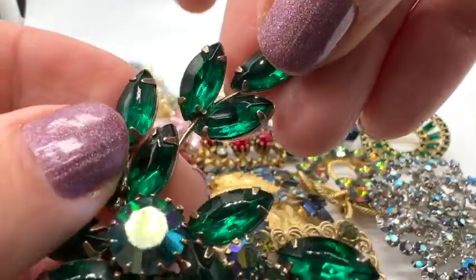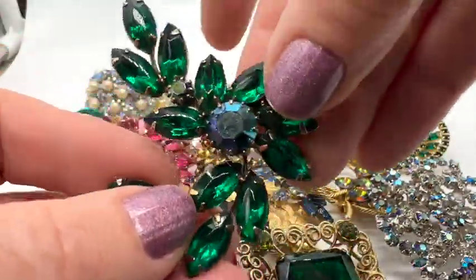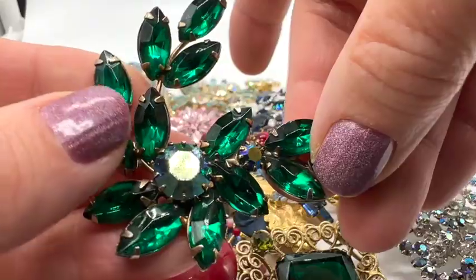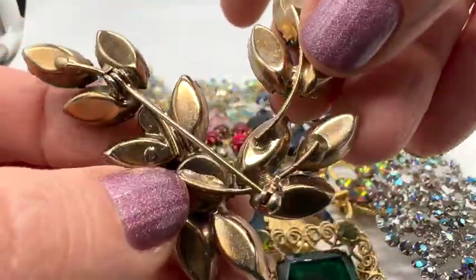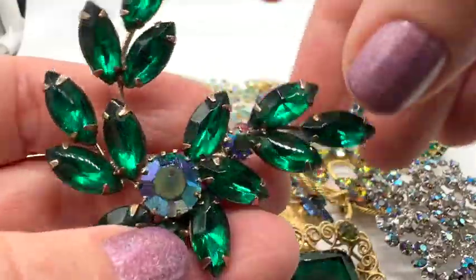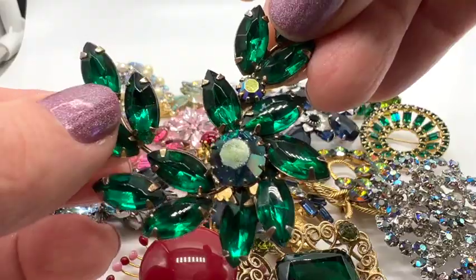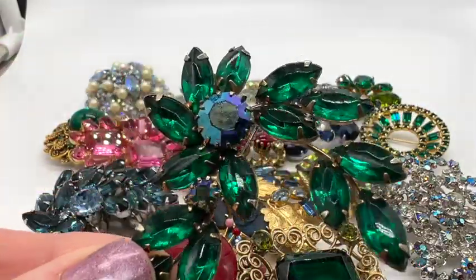Look at the rich green color in this. And I love the shape of it. Isn't that cool? Sort of like climbs a little bit. That's beautiful. No signature. But it also has a little bit of curvature. See that? I just think this one is so unusual just because of the shape of it.